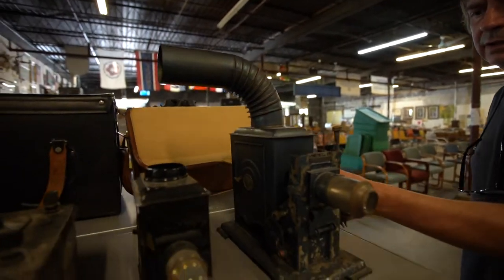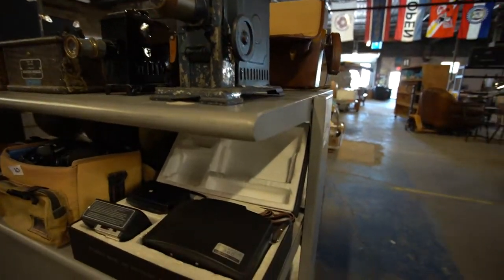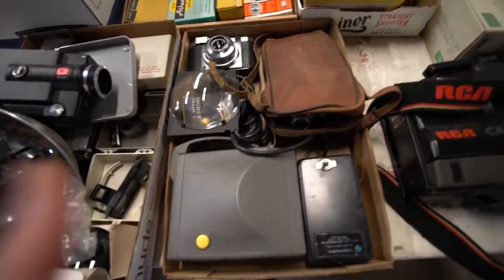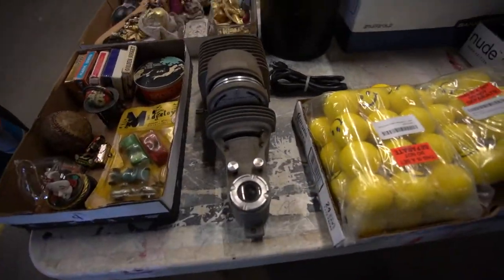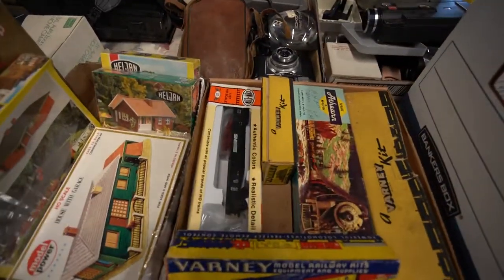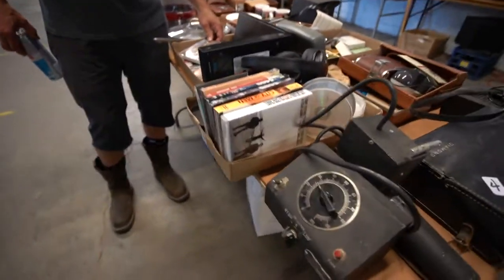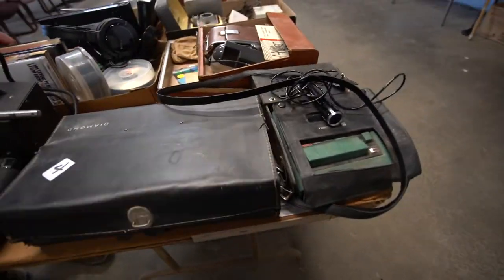What in the heck? I guess it's like a projector, and then this must have been like, you start a freaking fire back there? I don't know, but it's awesome. No, it's just gotta be a vent. There's no way. Yeah, that's cool. More cool stuff. So many of these. Dang. The camera. Land cameras.